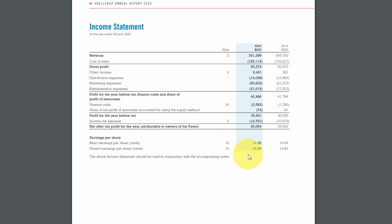The other important information is the earnings per share. It just shows you a rough idea of whether or not it is a profitable company. So the company has an earnings per share of around 15 cents. Again, looking for a positive value here.